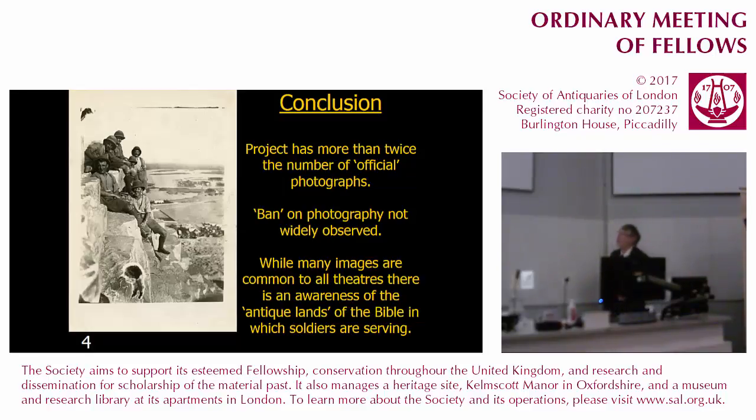It's quite a difference, I think, between what's going on in Egypt and Palestine and what's going on in the Western Front in terms of this awareness that one army is following the footsteps of previous armies, that they are going to the holy sites in some cases. We've got lots of images of the monuments of Jerusalem, for example, and that they are sending these things back home. They are recording their observations and their feelings about visiting these sites in a conflict situation.